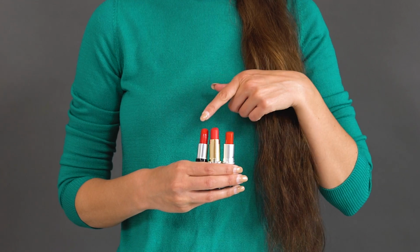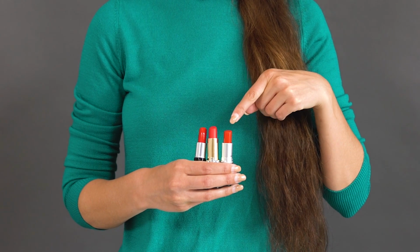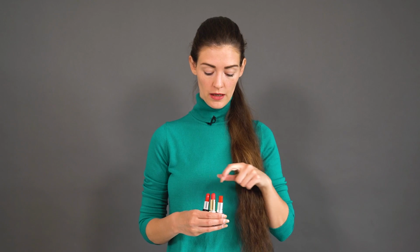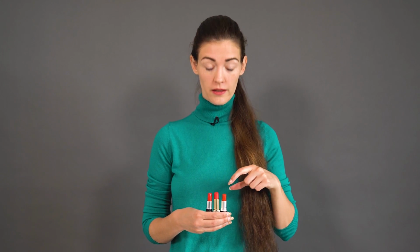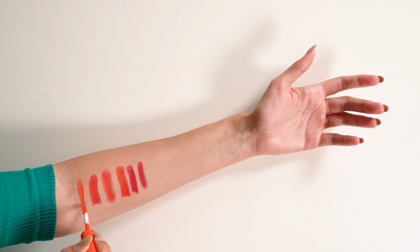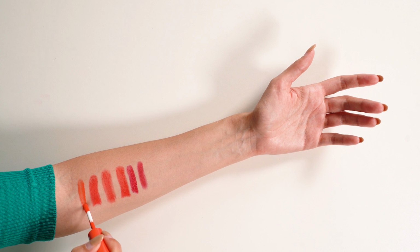The last three I showed are these three here. 1, 2, 3. You can see this MAC one is a lot more orange. That's the point of comparing different colors. Here you can clearly see the difference when you hold them next to each other. But it gets a lot more orange than this one still. This one is now very orange, very warm.